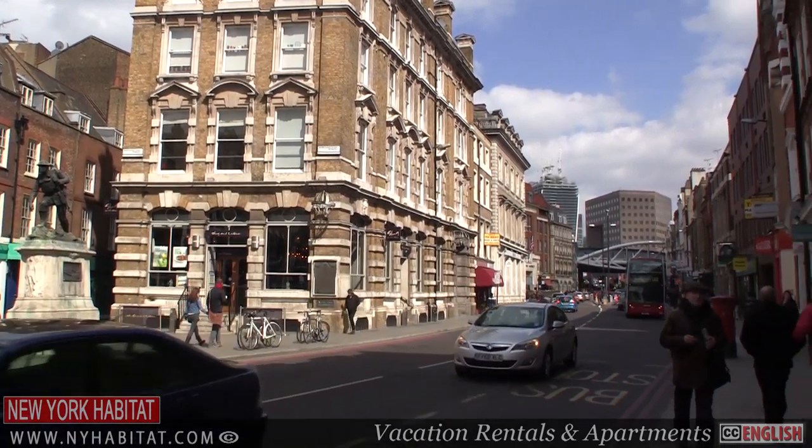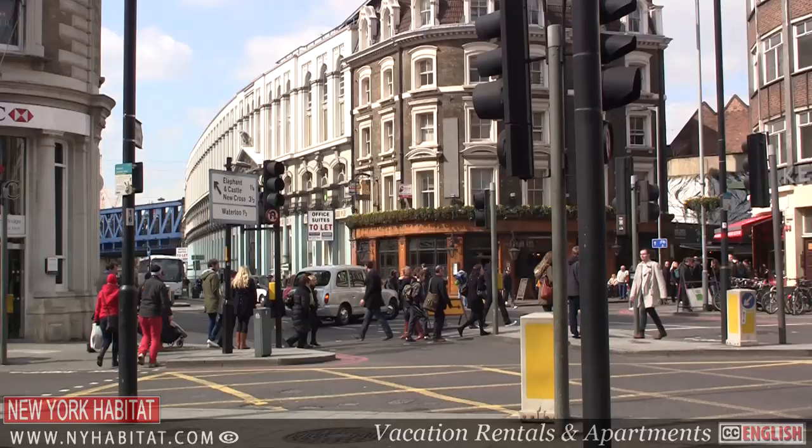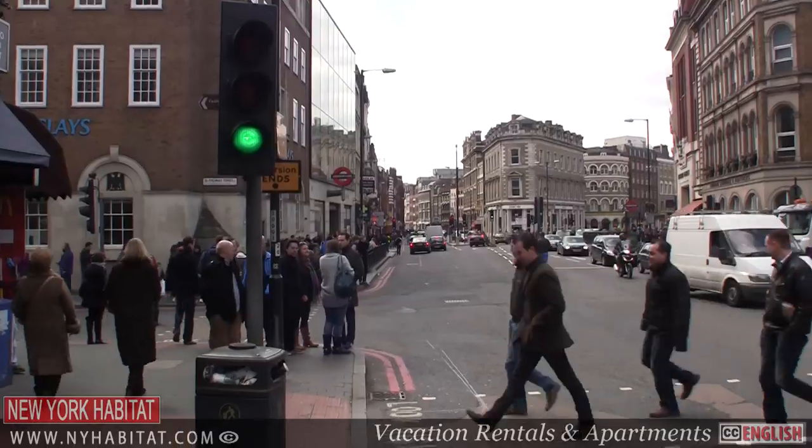At the southern end of London Bridge is the area of Southwark. Southwark is a great example of London's phonetic minefield of place names. If you're looking for directions, make sure you say it right. Southwark.